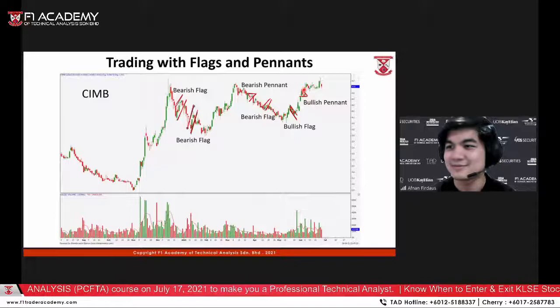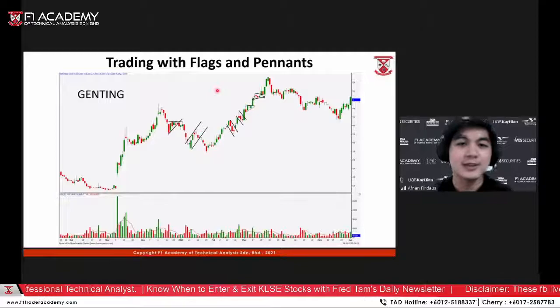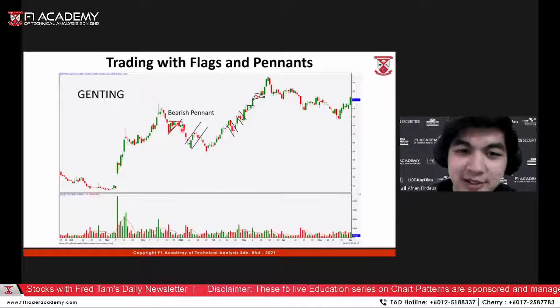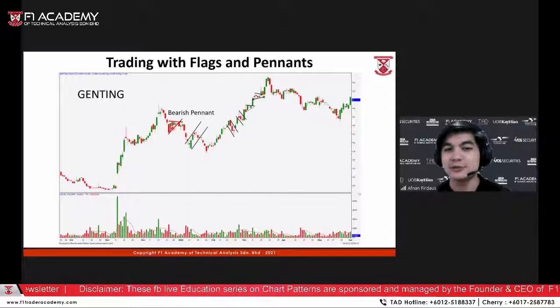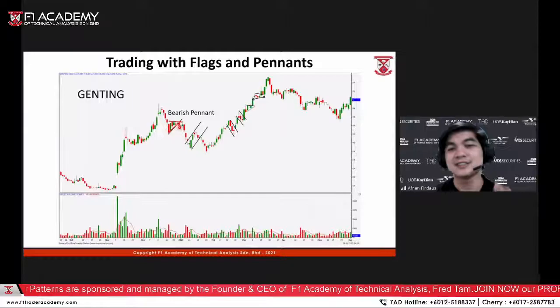Okay, Amran, continue. So after CMB, we have another good example. Let's take a look at this. Over here, we have a bearish pennant. You see this? It's a sharp fall and it consolidates. Those who know Japanese candlestick will know that this is actually one white soldier, and then you think, okay, price is reversing. You buy here and then you see price going up slowly. You have hope. You see your portfolio green. But then what happens after that is price breaks down. It is a bearish pennant. Traders get trapped a lot in this if they don't know chart patterns.